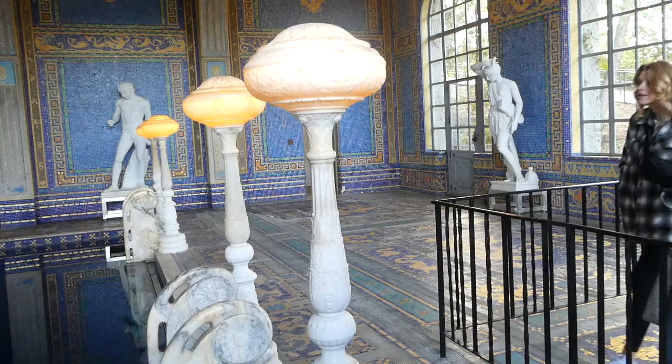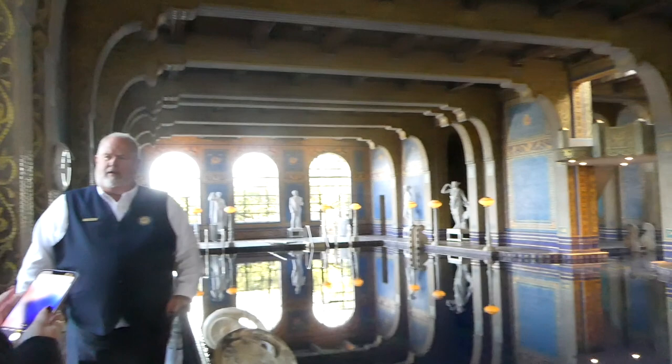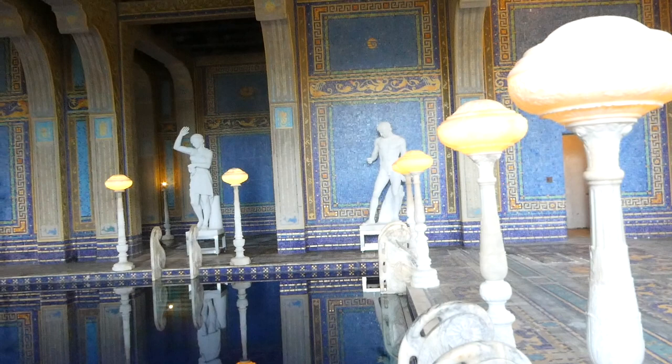You can swim in this pool as well. Neither are heated, so bring your wetsuit. You see on the walls a hand-cut tile, a little over 2 million, and likely you're standing on 20 karat gold, as well, at the bottom of the pool.